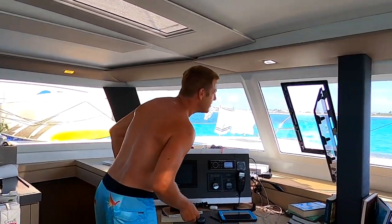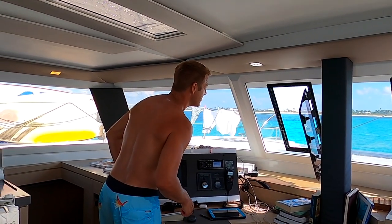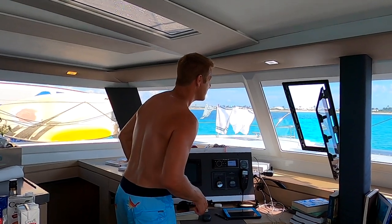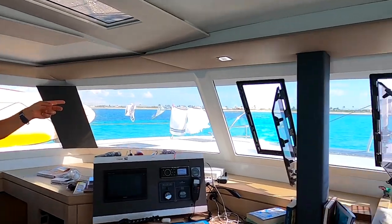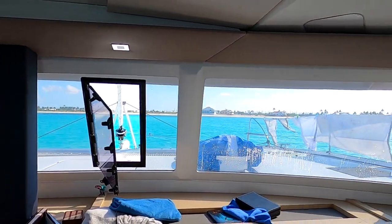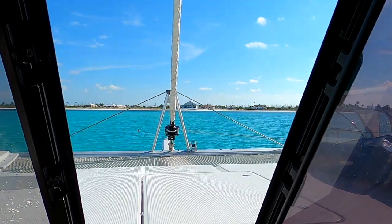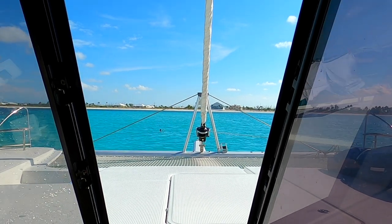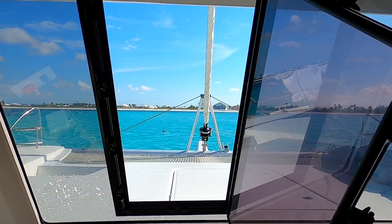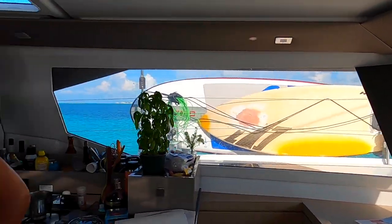Is that shallow? So Tizzy's standing on the anchor, if you see her right there. She's standing on the anchor. That's crazy. Yeah, so we're probably about 6 inches from touching.